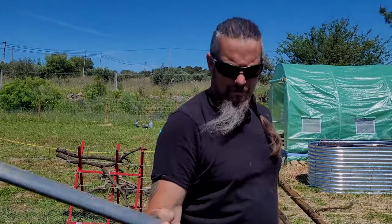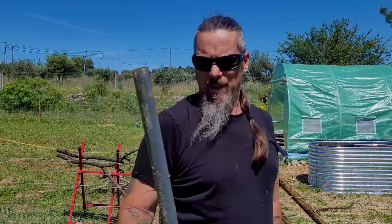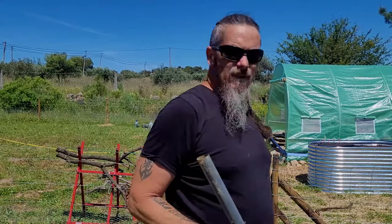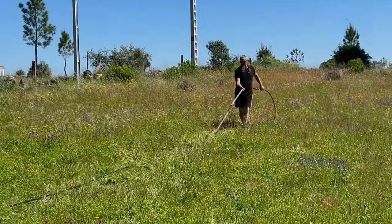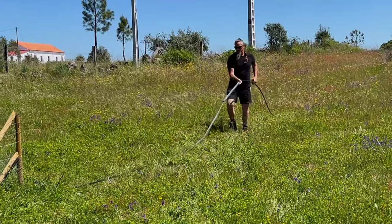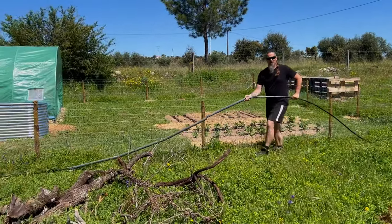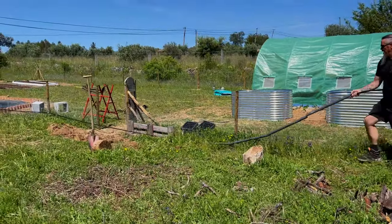Got some old aluminum poles from the old pool that the previous owner left behind, which we threw away. I kept this. Now we can use it to protect the irrigation pipe under the ground. So nothing goes to waste. We have a little bit of protection under the ground. Yeah, that's awesome. Good thinking.